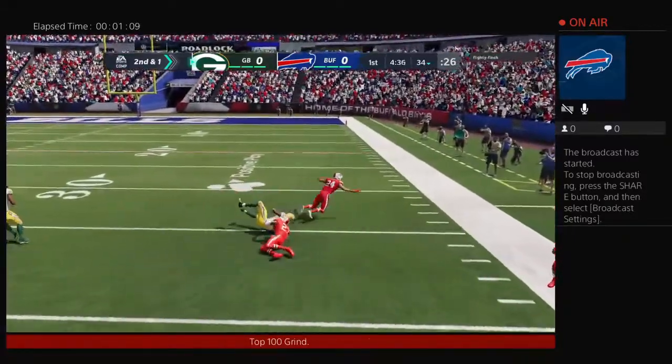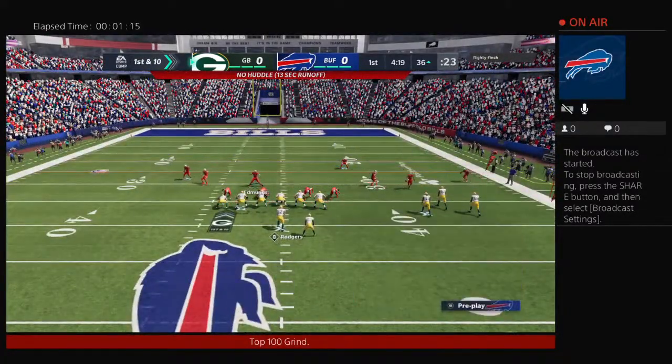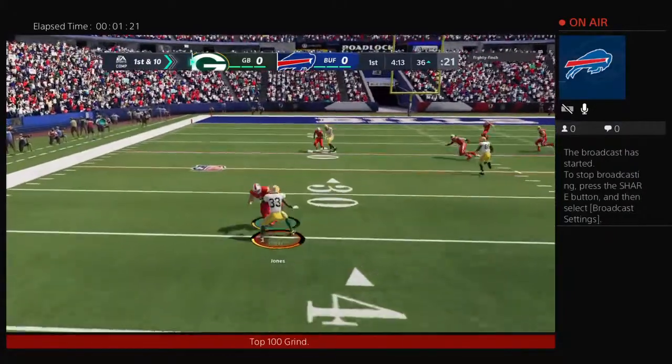There's a ball thrown right side and complete. And they'll get this well past midfield before being stopped just before the 35. Gain of 30. So how about that for a chain mover? They're all the way down inside the 40 now for first and 10.